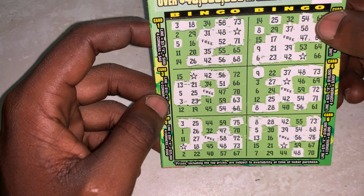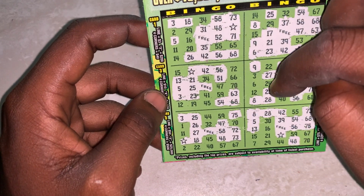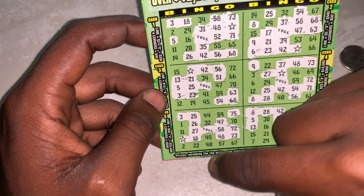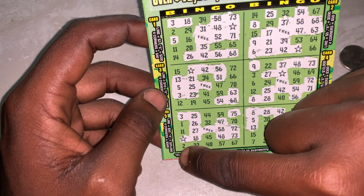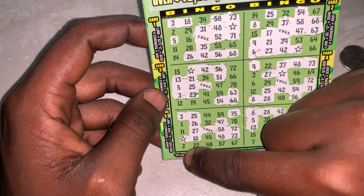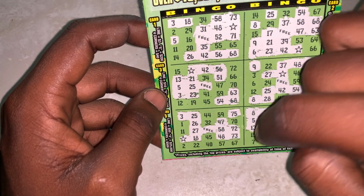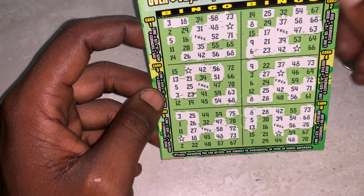Card 5. I'm missing 67. Could have bingo this way. A 2. Man, if I had 2, I could have bingo this way. 11. Could have bingo this way. 22. Could have bingo this way. 45. Could have bingo with the star.